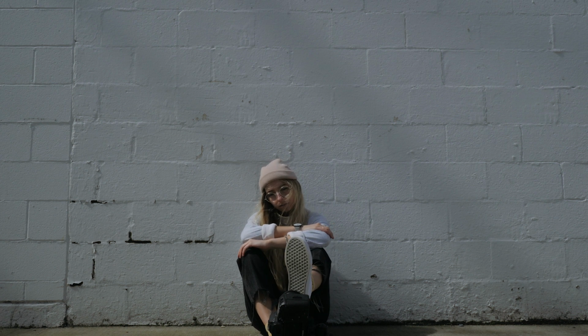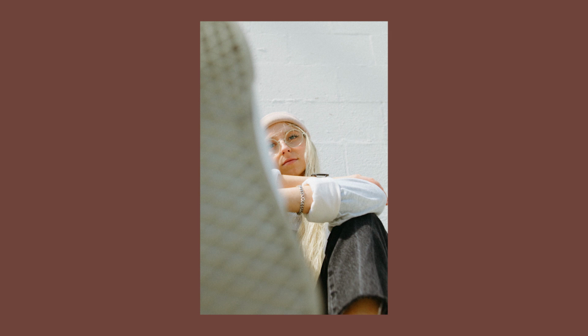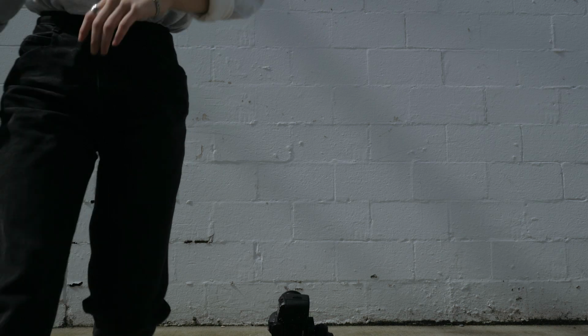I got a question asking how I managed to have it focus on my face and not my foot. It's just autofocus, that's it. Sometimes it focuses on my foot, other times it focuses on my face. Whatever it does, I'm happy with in the end.